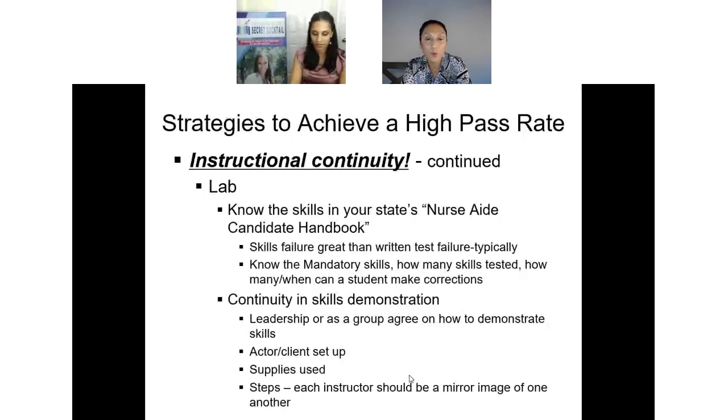So leadership or as a group, agree on how to demonstrate those skills. You have to come together and say, how are we going to teach those skills? It's time consuming, and sometimes they can be very contentious meetings, but come together as a group. It's for the sake of your program, your job, the students' pass rate, many things. So much is at stake.